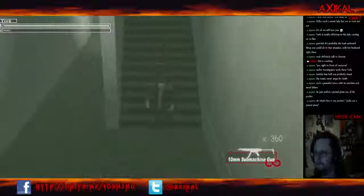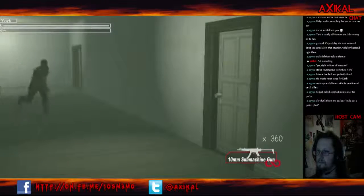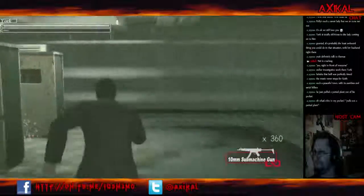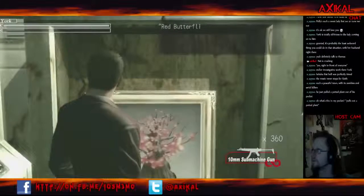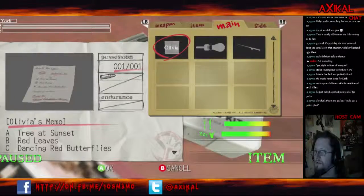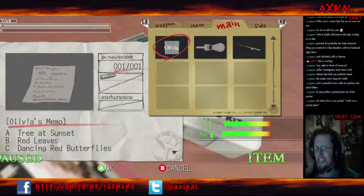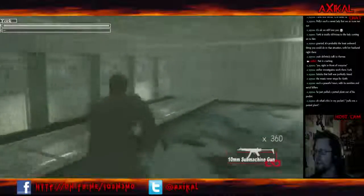Let's head back down and check out that butterfly painting. Okay, so that is one tree. And that is what she says. Tree at sunset. So maybe the Twilight one isn't the right one? But it has to be, because it's one of the only other paintings that actually has a notification that it's important. Maybe I just got the number of trees on that wrong.